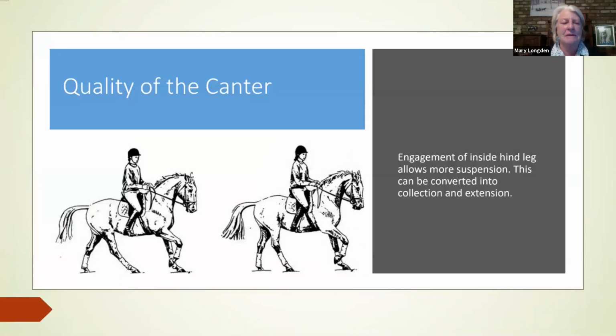And here it's all about how much suspension you can get, because the more you get, the more you can transfer that into collection and extension later on up the grades. So the horse on the left has a good use of his inside hind leg, and he will have an overtrack with his inside hind leg of at least 1 meter. The horse on the right may be up a little bit more, but the inside hind leg has just taken a really small stride, so it would barely be overtracking at all.